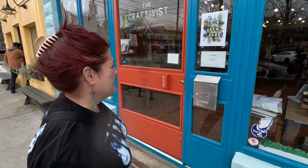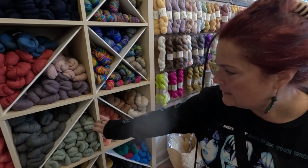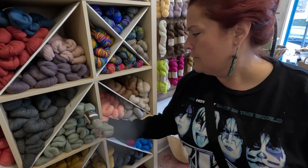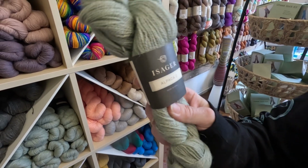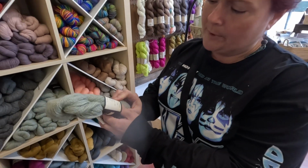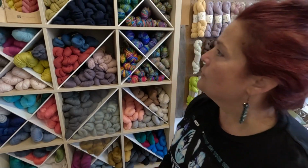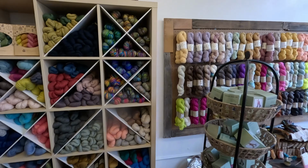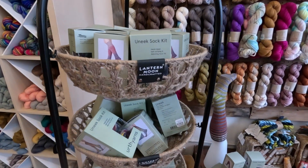Here's Earth Yarns, which I actually have this one. And I don't know this one. Icelandic Alpaca 2. This is ridiculously soft. It's 50% alpaca, 50% wool. So all kinds of super cool stuff that I haven't seen. Of course, we know the unique sock kits because we've seen those everywhere.